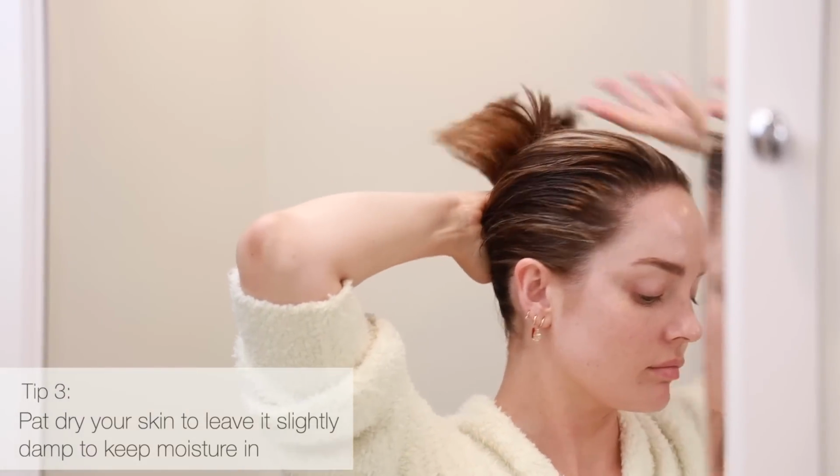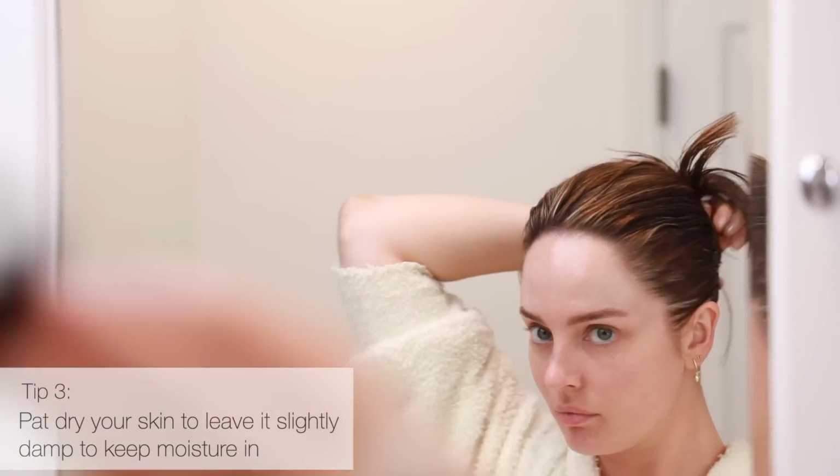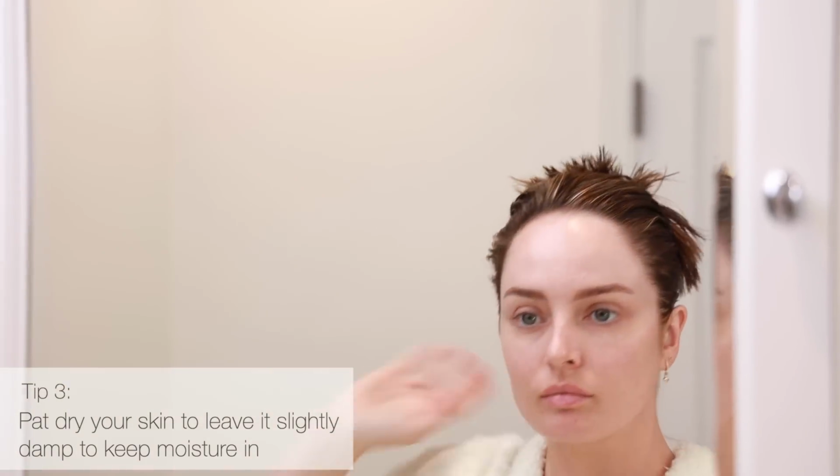First thing I do stepping out of the shower is to gently pat dry my skin. I want my skin to be a little bit damp because when I go in with body cream a little bit later, it'll really help with absorbing and keeping moisture in the skin.